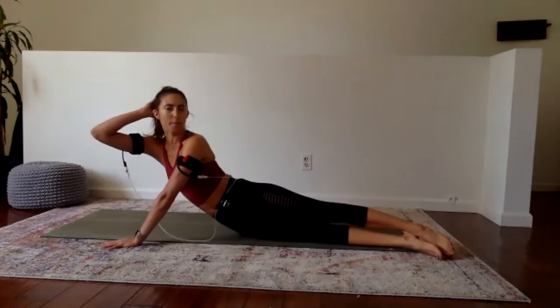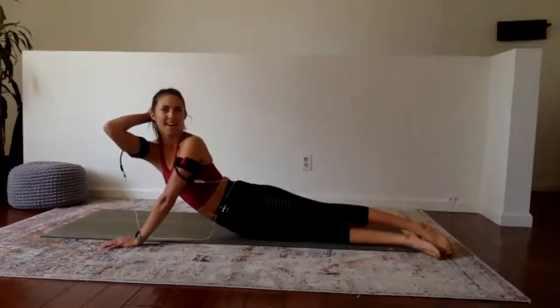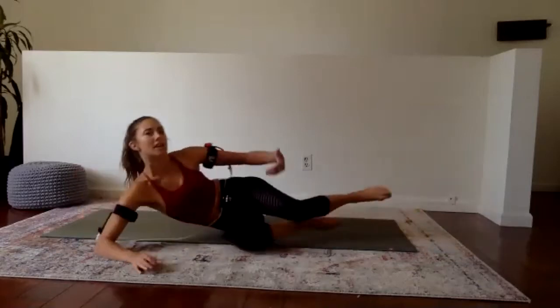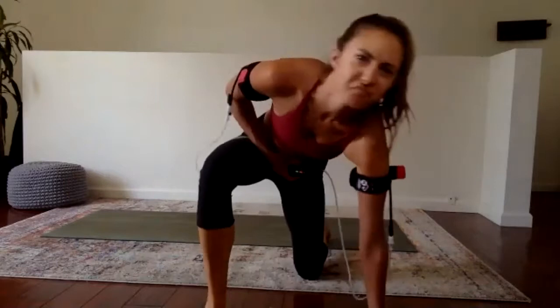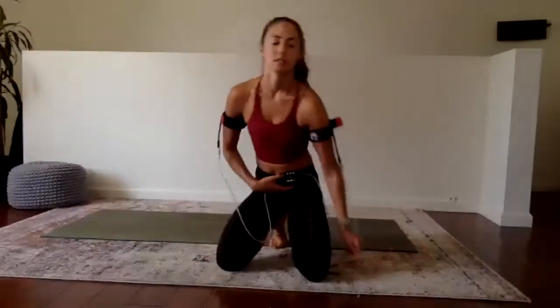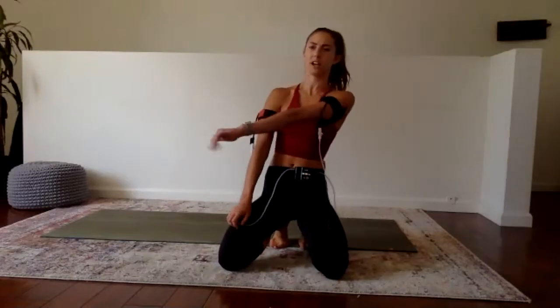We press up and down. Up and down. And you might notice that it's harder for you on one side than it is for the other, and that's completely normal. So what we really want to go for here is just doing our best to straighten out that arm. Half done. Good.